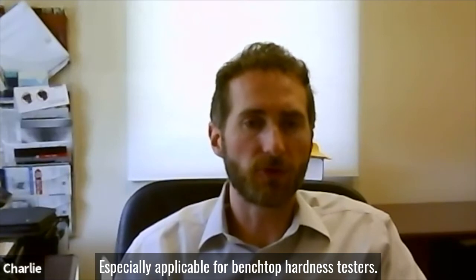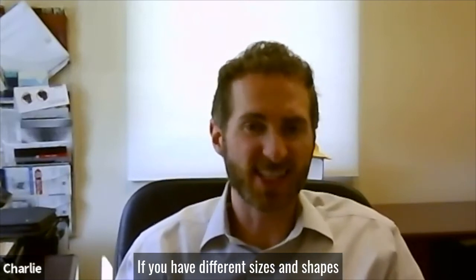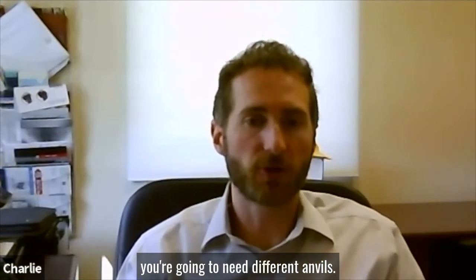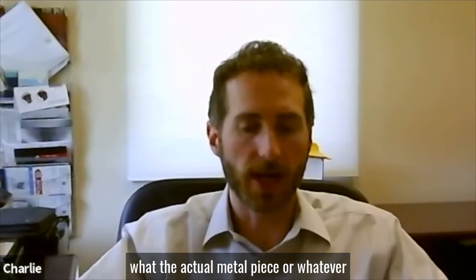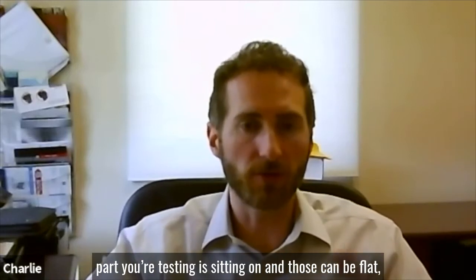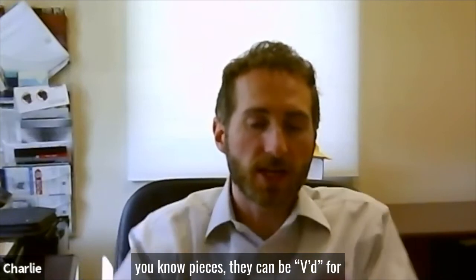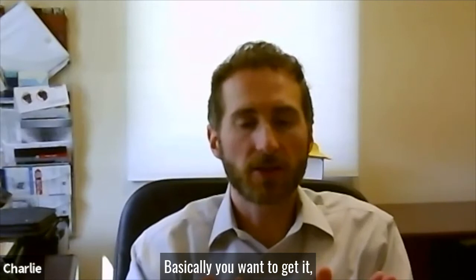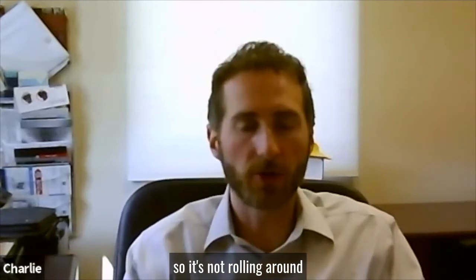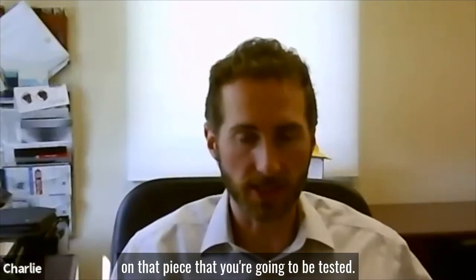Another consideration is, are you testing different sized parts or even different materials? Especially applicable for benchtop hardness testers. If you have different sizes and shapes, you're going to need different anvils. The anvils on a benchtop hardness tester are what the actual metal piece or part you're testing is sitting on. Those can be flat pieces, or they can be V for something like a pipe to sit on easily. Basically you want it so it's not rolling around or moving when the indenter is coming down on that piece that you're going to be testing.